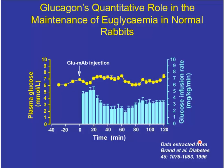And here you have the infusion rate, and you can see that this is a very high infusion rate. We're up to 4 milligrams per kilogram per minute. In people, our hepatic glucose turnover is about 2 milligrams per kilogram per minute. Now, this is a small animal, but it's still a very high rate of infusion. So what this shows us is that glucagon is necessary to keep up the hepatic glucose metabolism at all times. It's a very essential hormone for the maintenance of glucose production in the liver.